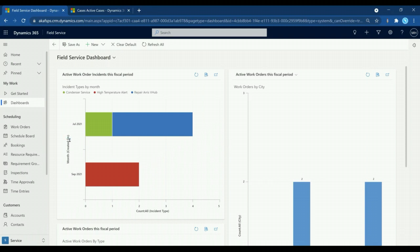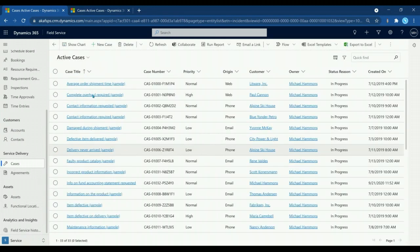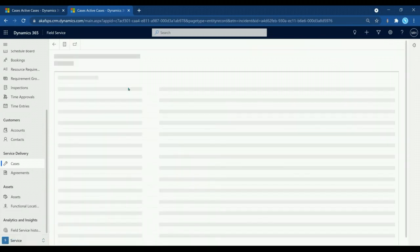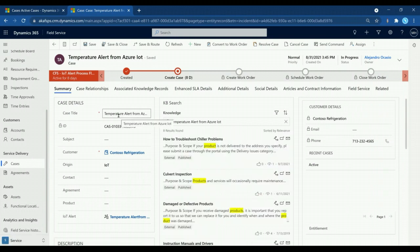So within that, I can see that I've got nice capabilities here, show me what's happening in real time. But I'm going to go over to my cases area here. And what we saw is that once I go to my cases, we see a temperature alert from an Internet of Things device. Okay? So this was automatically generated from a device and created a case due to something malfunctioning. Okay? So if I go in and I look at the details here, it was a temperature related alert, right?